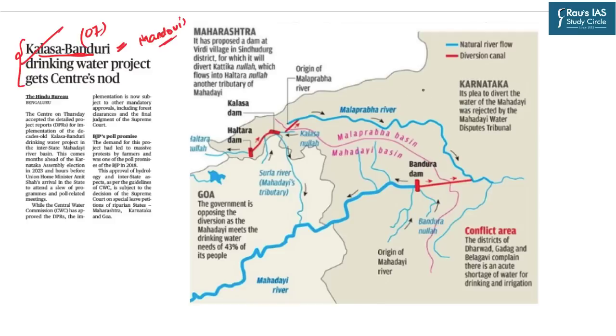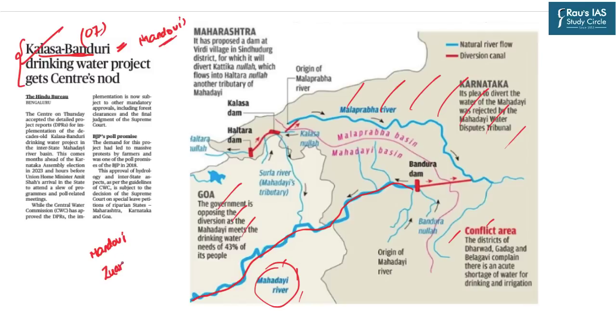Now this is the region of Karnataka. The dark portion is the Karnataka region and the lighter one is the Goa region. This is the Mahadai River, also known as Mandavi River. It originates from Karnataka and goes into Goa. Mandavi and Zuari are the two main rivers in the state of Goa, which fulfill all the water related needs of the state of Goa. But here obviously we are talking only about the Mandavi River. Now there is one more river, which is the Malprabha River, and this Malprabha is the tributary of Krishna.